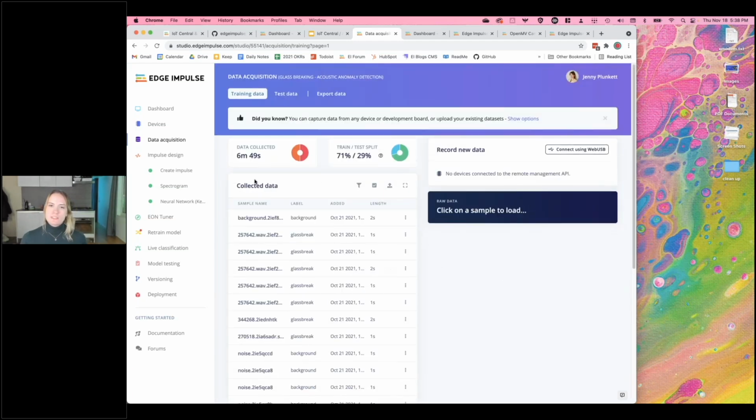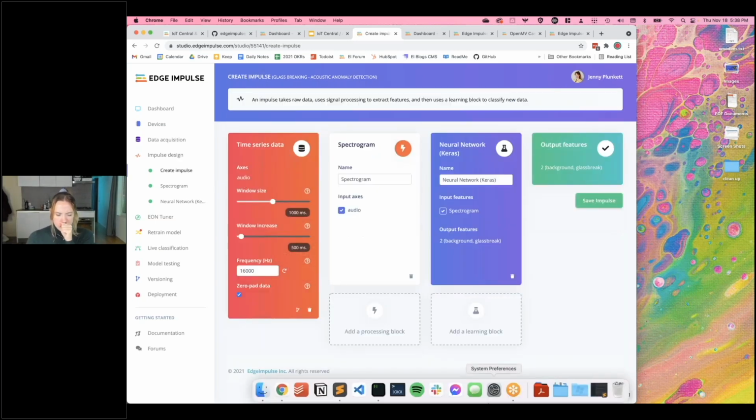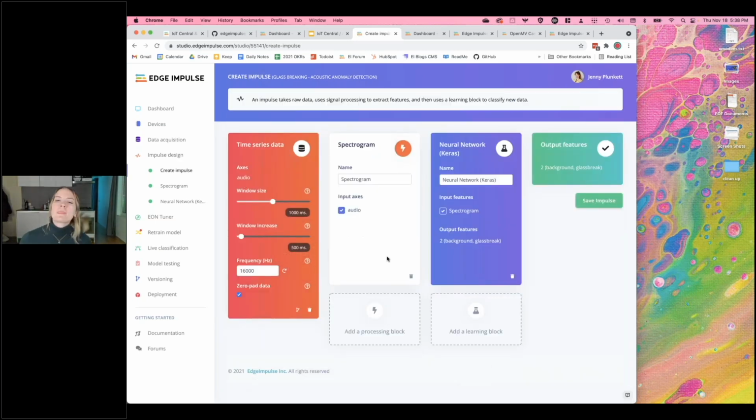Okay, so we've uploaded all this data. Let's move on to designing our machine learning impulse, or our machine learning algorithm. If you clone this project directly from the link that was posted in the chat, then this will be already filled out for you, and you could technically just go straight to the deployment page. But let's pretend that we're just filling this out for the first time.